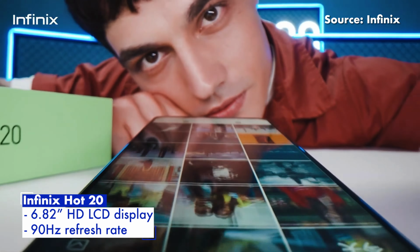For 599 ringgit, you can also opt for the Samsung Galaxy A04s, which is powered by an Exynos 850 processor with 4GB of RAM and 64GB of expandable storage. Up front, the device features a 6.5-inch HD LCD display that also supports 90Hz refresh rate. Keeping that screen powered is a 5000 mAh battery that supports 15-watt fast charging via USB-C.